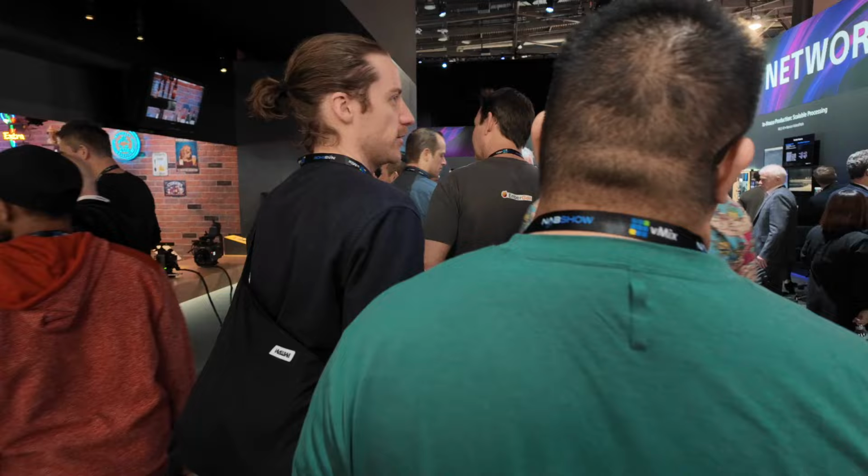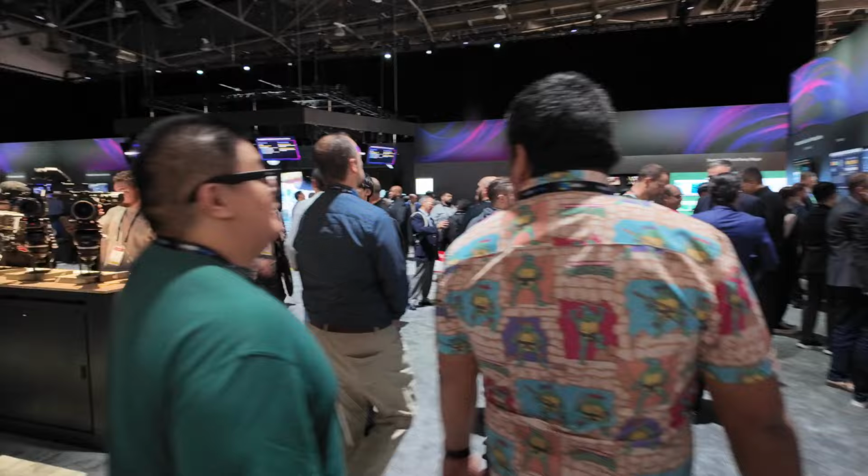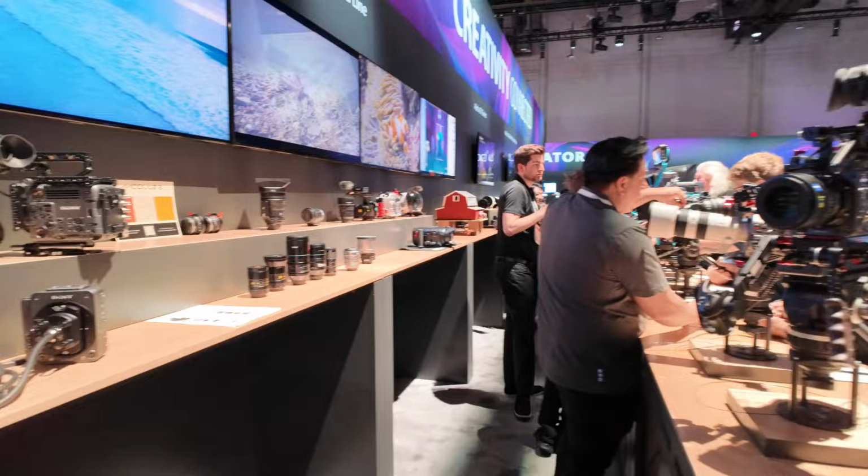One thing about Sony is they're so big, they have so many offerings, so many broadcast things, very high-end stuff, that it kind of dominates their booth. So little guys like me, well, there's not much here for us, but occasionally we'll find something. Like, there's a few lenses over there. Let's see if somebody has some information for me.